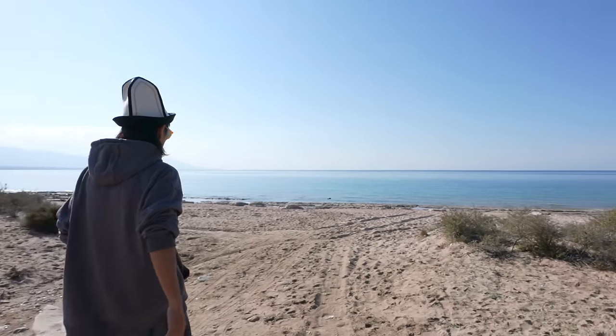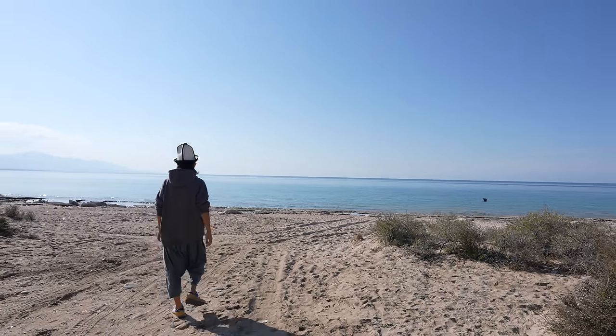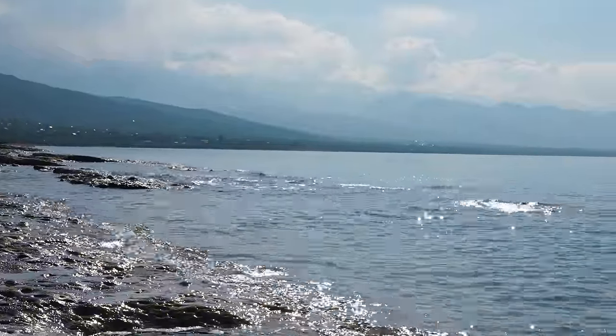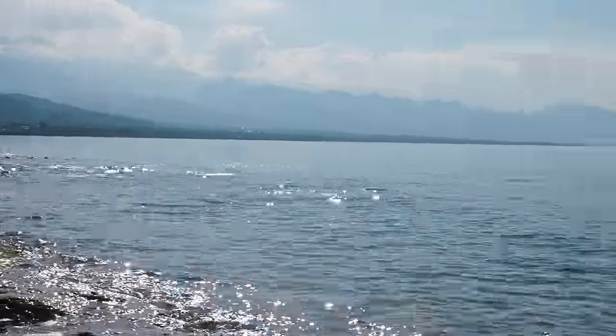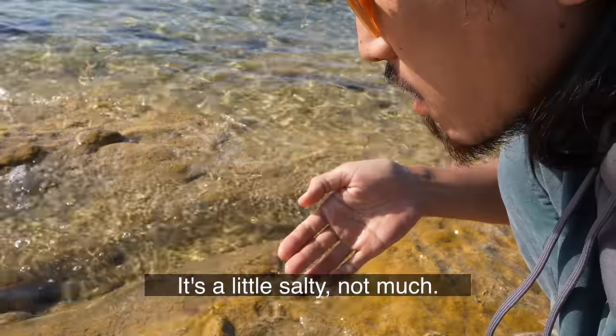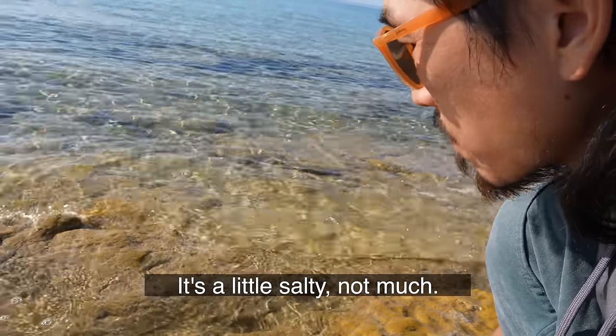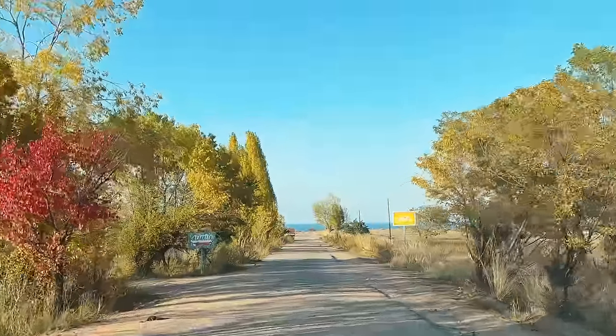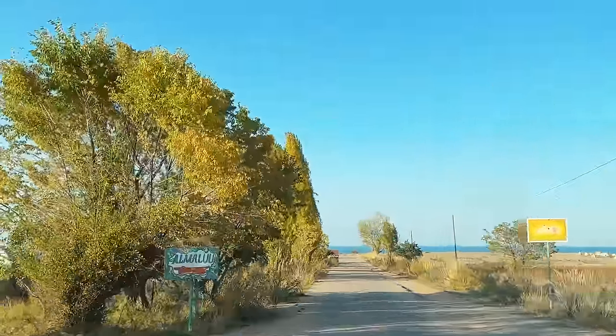This is the pearl of Tianshan, Issyk Kul Lake. It's the second largest salt lake in the world. Issyk Kul means hot lake. The water temperature here does not drop to minus due to the salinity. Today, we're gonna spend the night in a traditional Kyrgyz yurt near the lake.